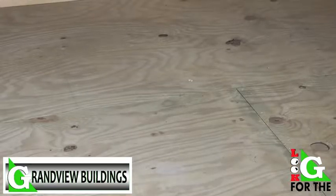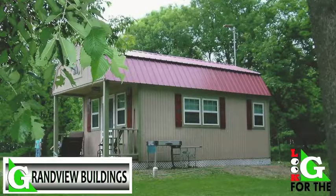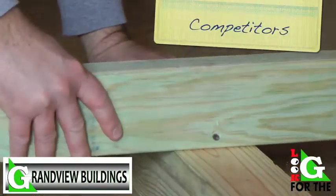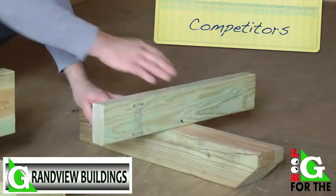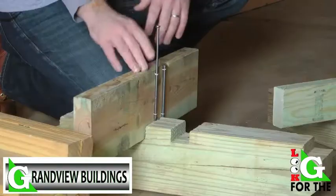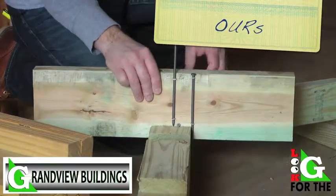What ends up happening is over time when that building is sitting on your lot, it might settle into the ground just a little bit, and if you ever need to move it again, what can happen is when the building is pulled and the skids are dragging on the ground, this can let loose or wobble. Whereas with this construction, the notch and the 8-inch spike, it grabs it and holds it together, so as it's dragging across the lawn, it can't move.